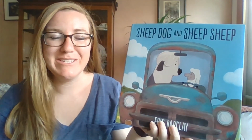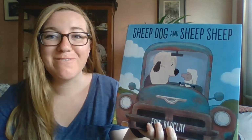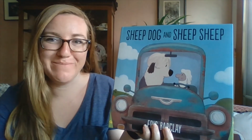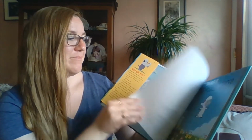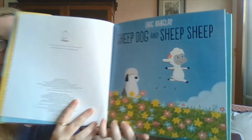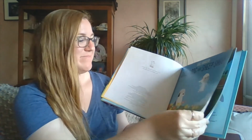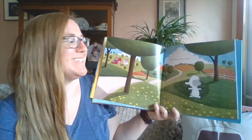It's time to read the story Sheepdog and Sheep. This is a fiction story. It is made up and talks about how two friends take care of each other. Sheepdog and Sheep. This is the title page. You got it. It's a sheep. She loves to dance.